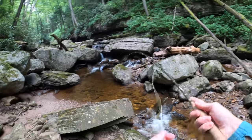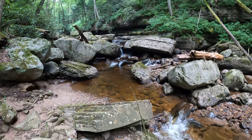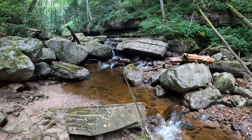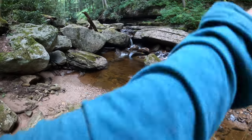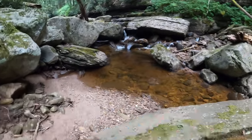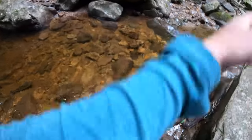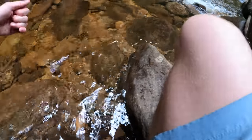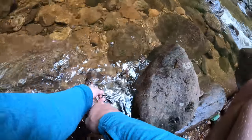Spooked him. Probably game over for the whole hole now. Unfortunately. Or not. It's a nice fish too. Real nice fish. Hey, buddy. I thought when I spooked this one back here, it was over. Apparently, still a guy in here that wanted to play.